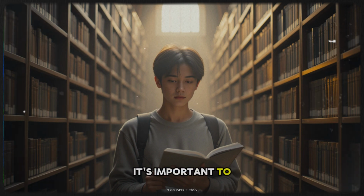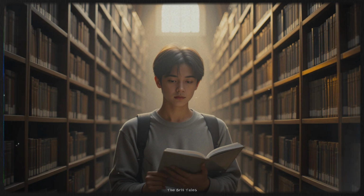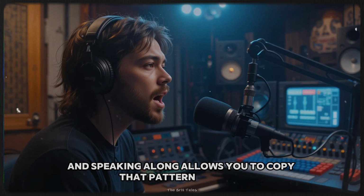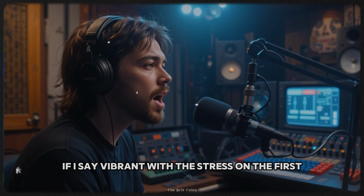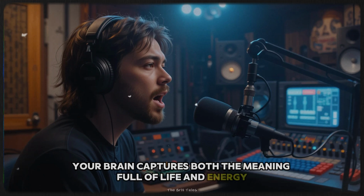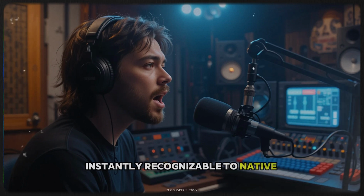It's important to remember that pronunciation isn't just about individual sounds. It's also about the rhythm, stress, and tone of the word. British English has its own musical pattern, and speaking along allows you to copy that pattern exactly. If I say vibrant with the stress on the first syllable, and you repeat it immediately, your brain captures both the meaning, full of life and energy, and the sound pattern that makes it instantly recognizable to native speakers.